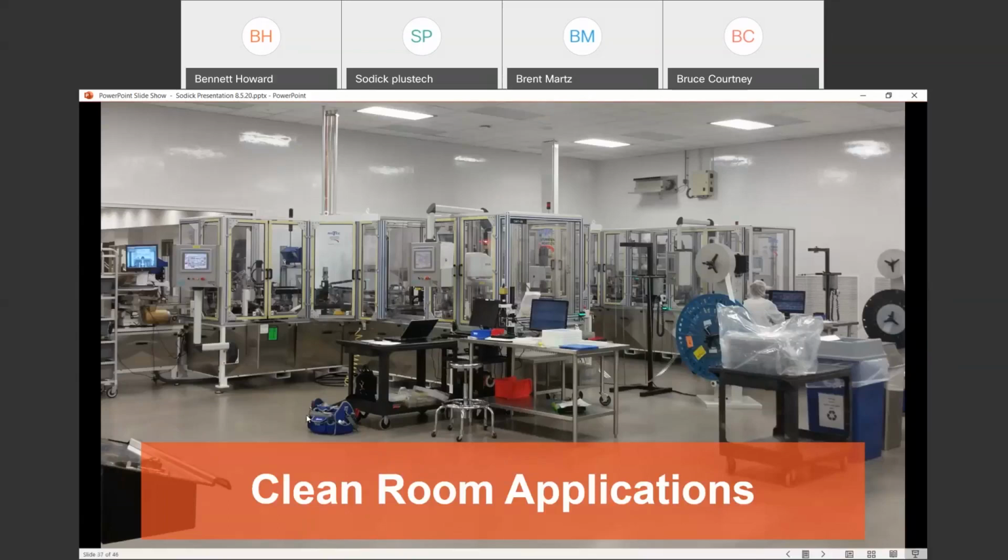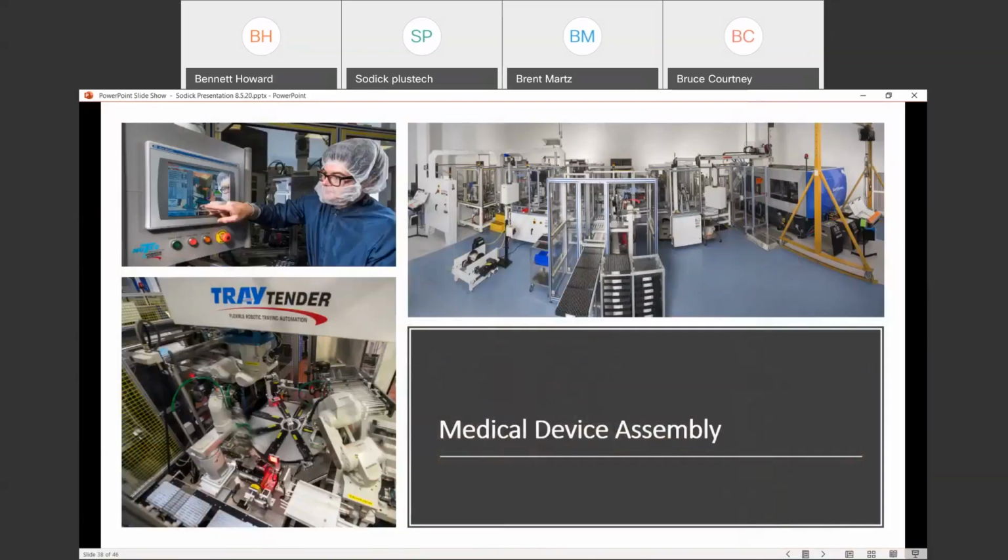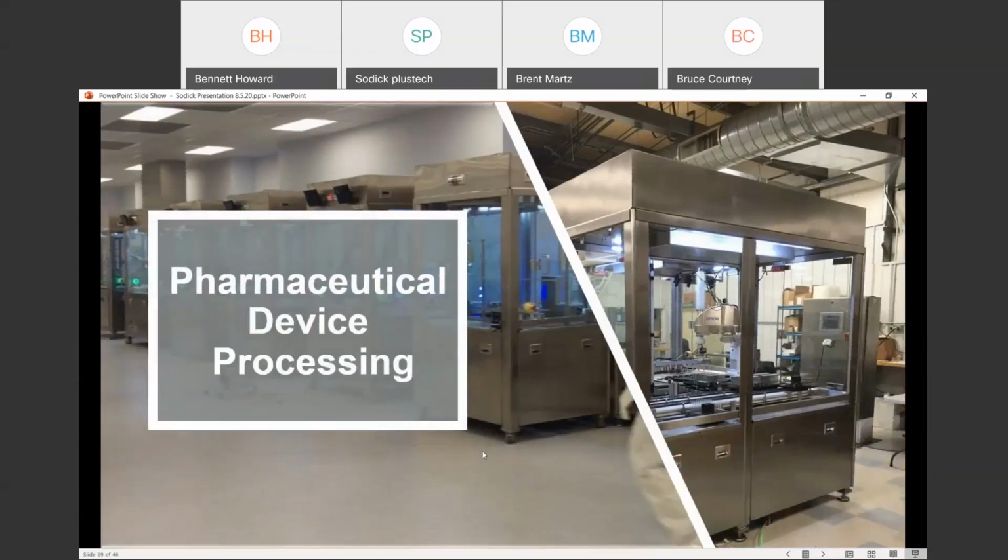Clean room applications are common as well. Various levels of clean room, and some of the cells are put into clean rooms. It can be medical device assembly. It can be electronics. Different things end up in clean rooms. A different type of work that you may do. And even pharmaceutical device processing. You can see in these particular cells, each and every cell itself has a HEPA filter built into it, to maintain a higher class of clean room integrity within the actual cell itself, and a variety of different approaches are taken here as well.